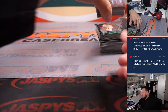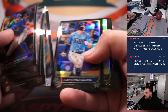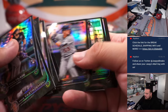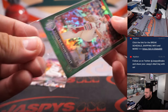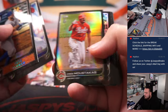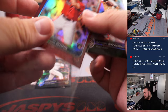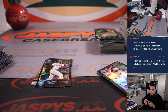Alrighty guys, two more boxes here. Here we go. Soto. We got a Jose Berrios /75. Adam Wainwright /99. O'Neal Cruz. And Connor Wong. Is that a red? That's our first red. 2 out of 5. Very nice. That's Red Sox Steven with that one.